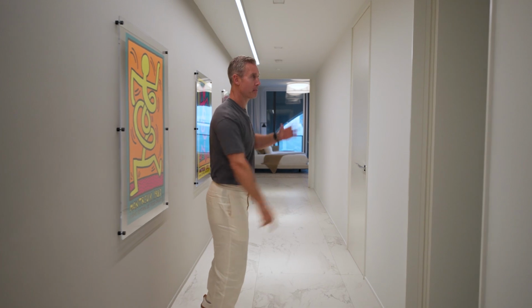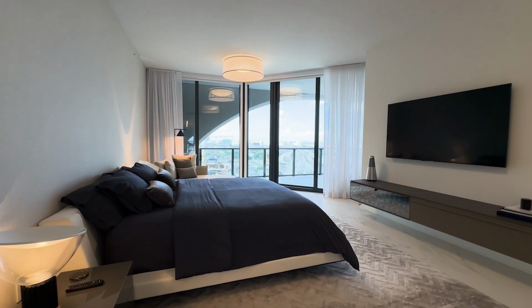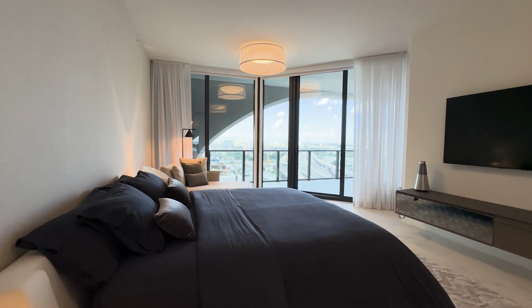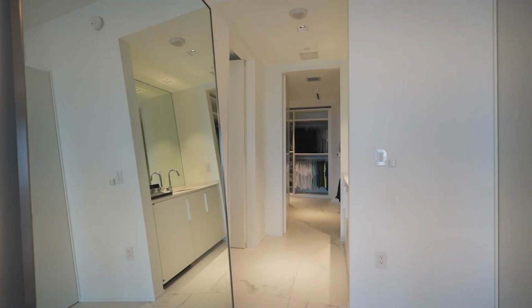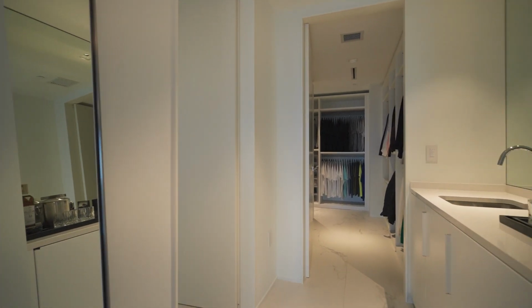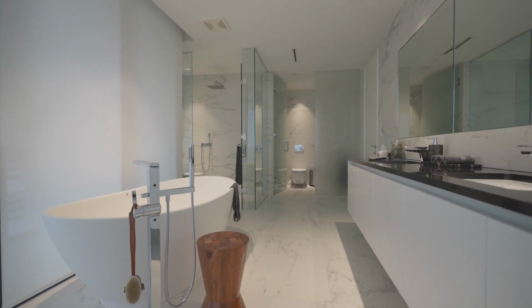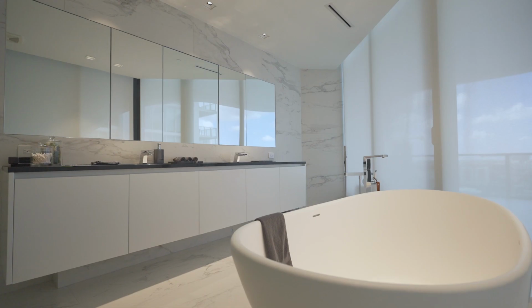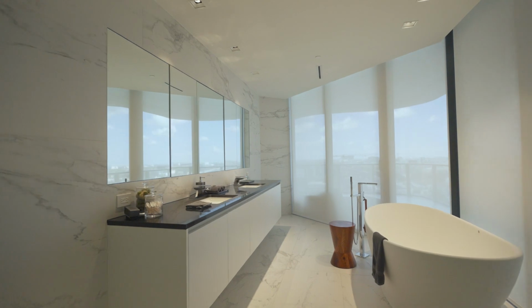So first bedroom, bedroom number 1 here. Then we've got the master at the back, which is a beautiful master, really big. Views out over the back of the city, walk-in closet, which is really big. It's a very large closet relative to what you might find, and a state-of-the-art bathroom. His and hers vanities. Behind the mirrors, you've got medicine cabinet. There's a lot of details throughout the building and the apartment to a really, really high level.